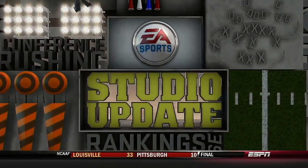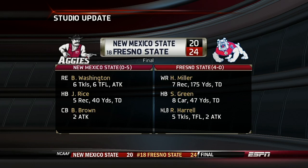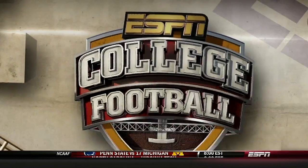Let's get an update now. Here's Reese Davis. Reese. The Bulldogs were ranked 18th. They hope this victory will push them even higher. And for Fresno State, their winning streak reaches 5. Fresno State gets the win by 4.